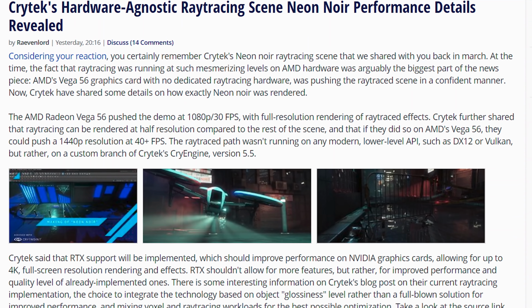So, it's called the Crytek Neon Noir. And it was pretty spectacular because it's running on AMD, but as we've talked about several times on Hot News, ray tracing doesn't require dedicated hardware to run. It requires dedicated hardware to run well.